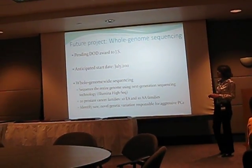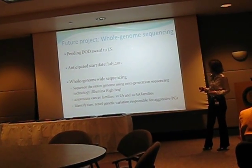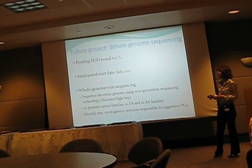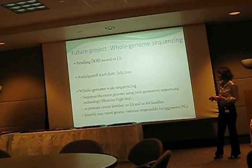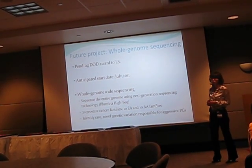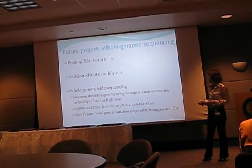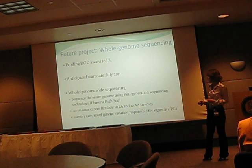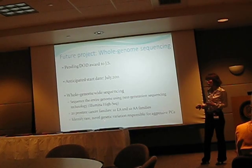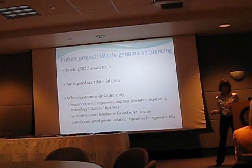My next project, which is also a future project on whole genome sequencing, will be supported by a pending DoD award. In this project, we are going to do whole genome sequencing, sequencing the entire genome using next generation sequencing technology for 20 prostate cancer families, including 10 European American and 10 African American families. The aim of the study is to identify rare and novel genetic variation responsible for the aggressive form of prostate cancer.